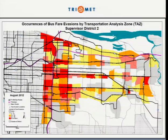So this is a map that we generate using data that starts with what the driver is indicating in the bus. It's fare evasion. So when someone gets on the bus and they don't pay a fare, the operator, rather than saying you have to pay a fare to get on the bus, more like just informs them that you have to show proof of payment, and so they indicate on their display that I had a fare evasion at this location.